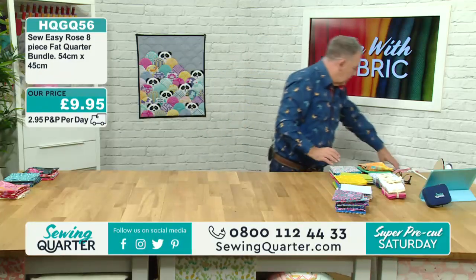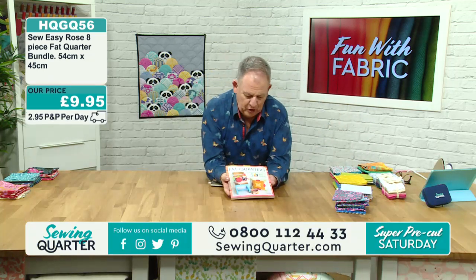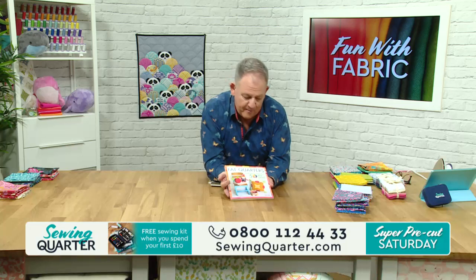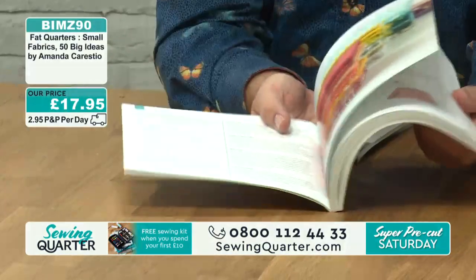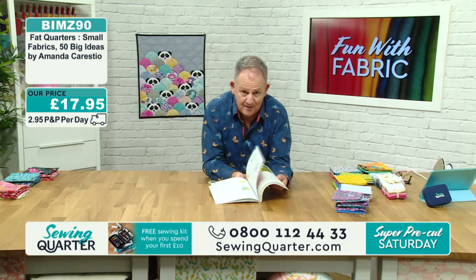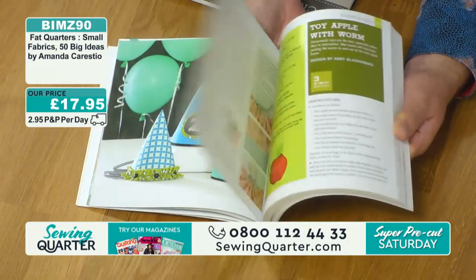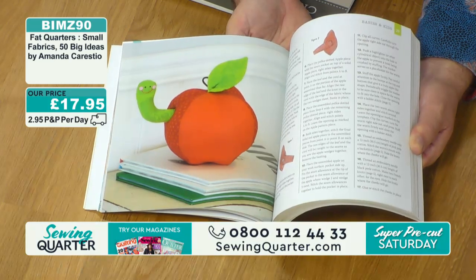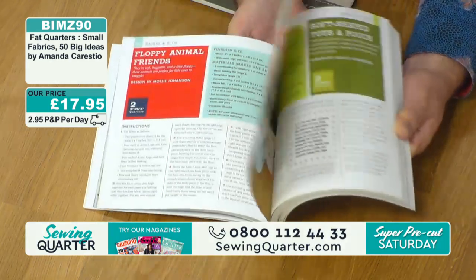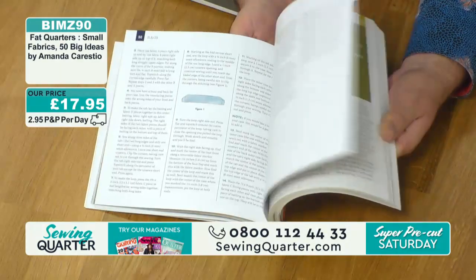Now, I've got three books to show you. We love a good book. This is Fat Quarters, Small Fabrics, More Than 50 Big Ideas. We've made lots and lots out of this book, and it's one of our most popular books, this one. £17.95. It goes through sections, so that's babies. I love that one. No, we haven't made that one yet. That caterpillar actually comes out of the apple. It's like a little soft toy that comes out of the apple. Lovely, isn't it? Absolutely beautiful.